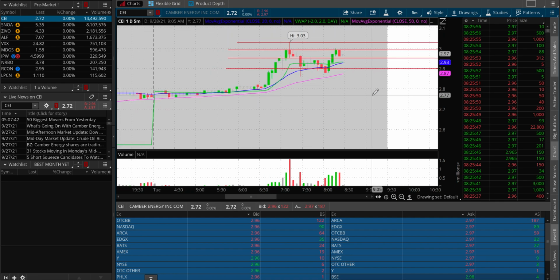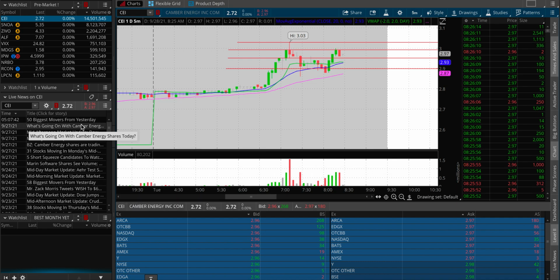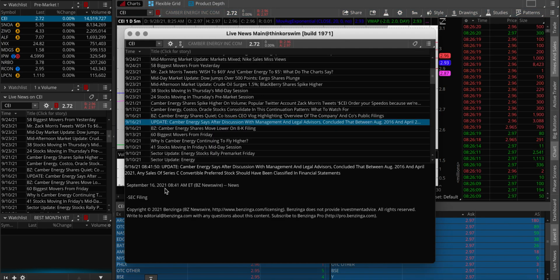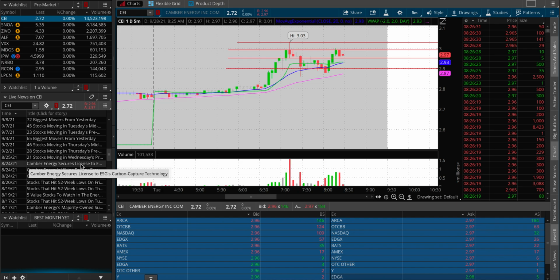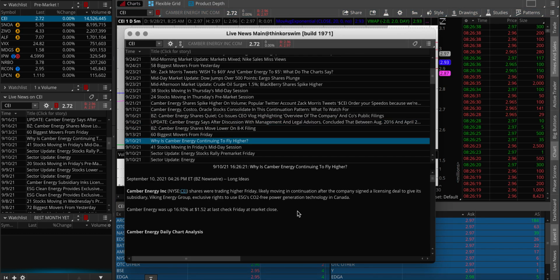Again, gapping up this morning because it has been in this sort of perpetual squeeze that has been going on for a while. The actual news, let's see when the actual news happened that originated the move. Sometimes the news is not even that significant, but because the stocks have such a low float, even a little bit of news can inspire a little bit of buying, and a little bit of buying on a stock that has such a low float can bring it up a lot higher.